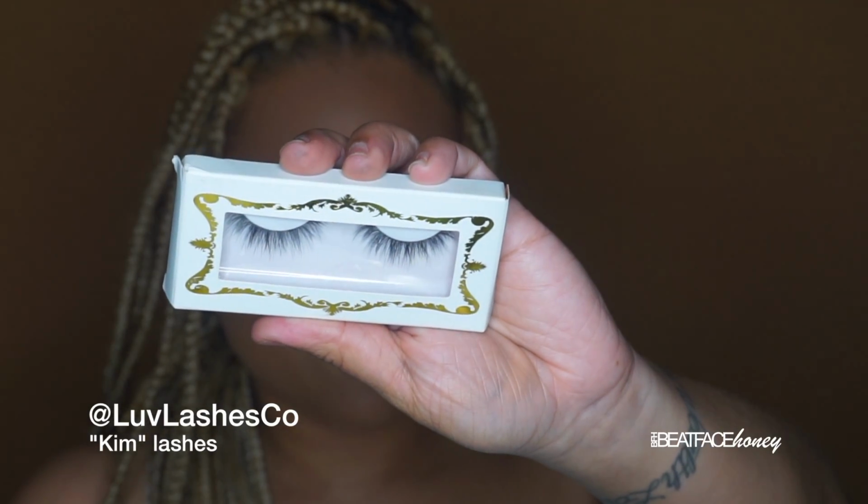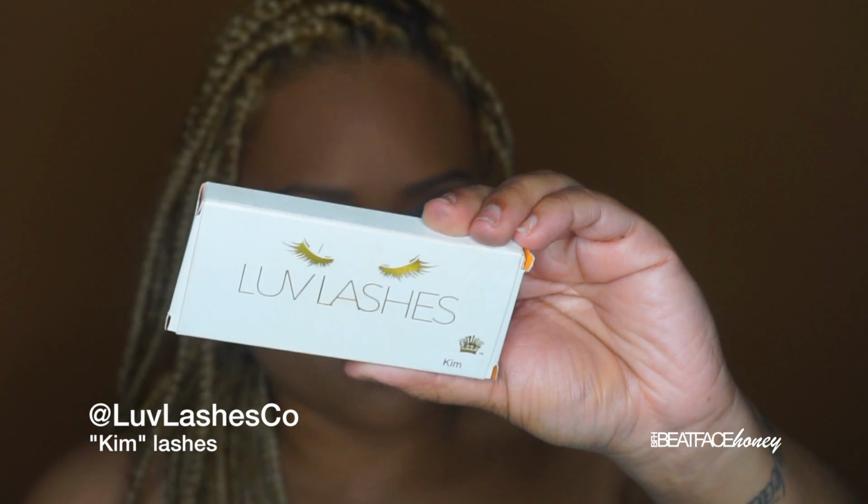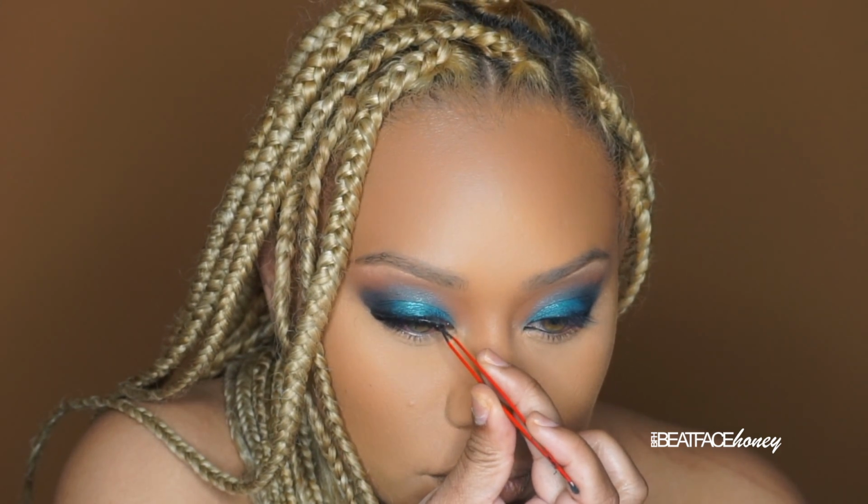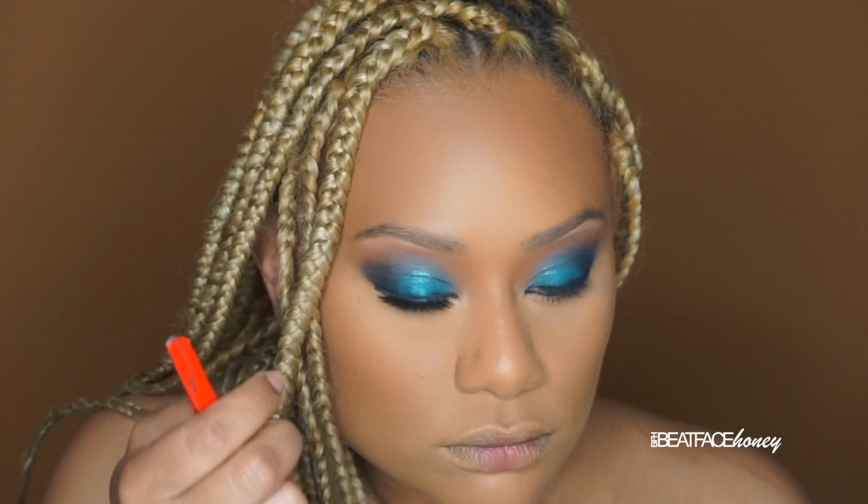How about these lashes from Love Lashes? The box has been traveling with me, so it's a little beat up, but they are the Kim lashes. Definitely not as intense as the Dallas lashes from Love that I love so much. And I like that they're not that intense because it won't cover up all the blue. If the lash is too long, it's gonna overshadow the beautiful blue eyeshadow. Very happy with that selection.